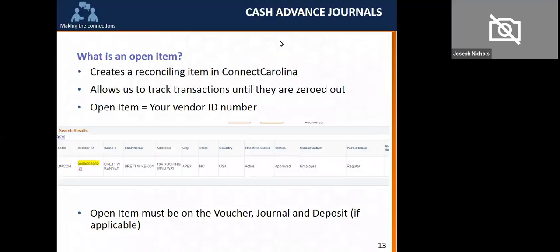So you get your voucher for a cash advance, you put in the open item. Basically, there's a page in Connect Carolina, and we'll show it later, that is the open item maintenance page that can then link that you got this voucher out, you've settled it with this journal, or you had this other deposit that was made because maybe you took out a little bit too much money than what you needed. That open item is going to connect all of these through the entire system in Connect Carolina.